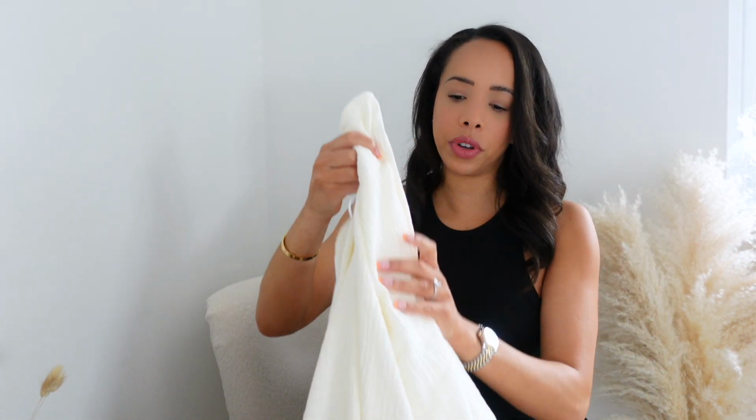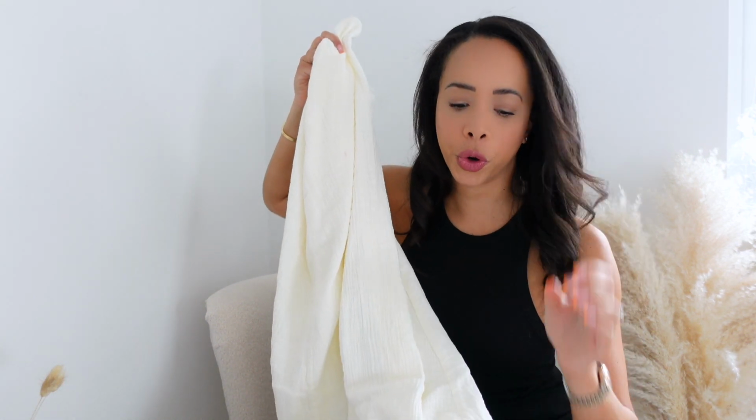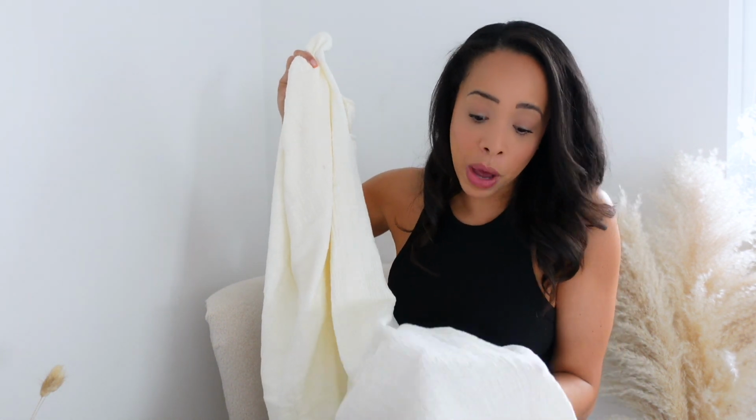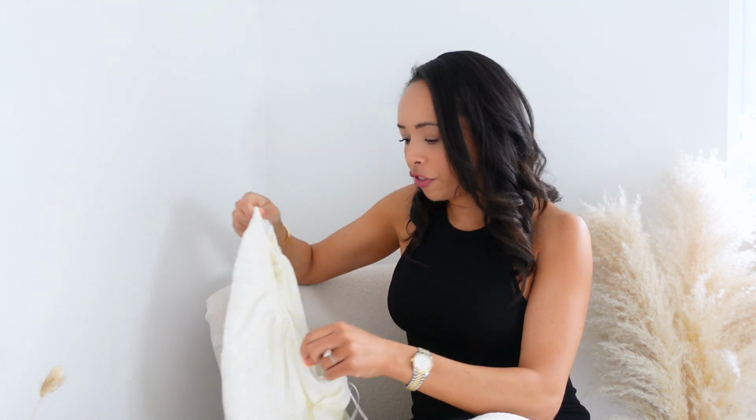Now, this last item is this kind of cheesecloth dress. This is a much heavier material than the dresses that I've shown you before. It is heavier, and probably because of the heavier material, the cost is higher. It's £34.99. I thought I'd show you this because I feel like this would appeal to some of you guys watching the videos.